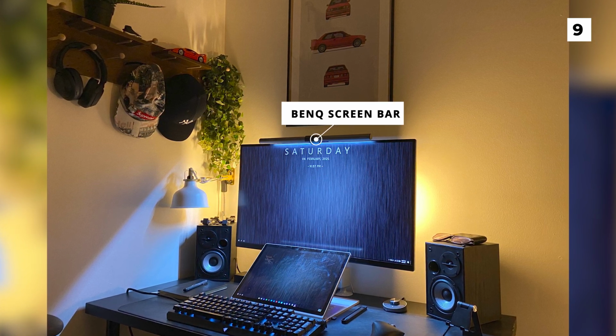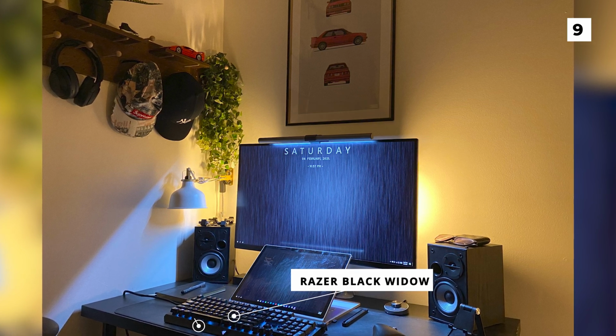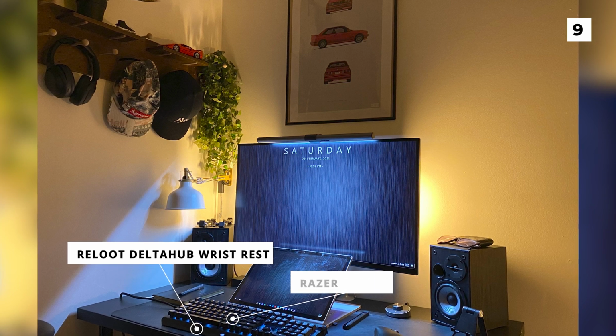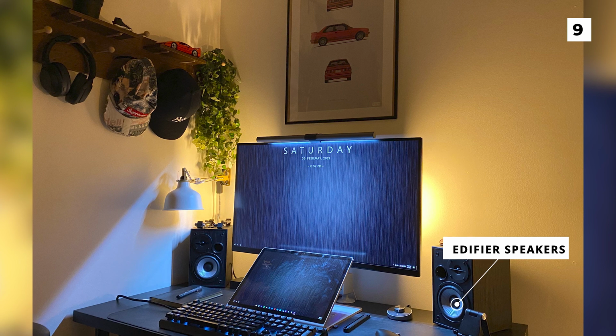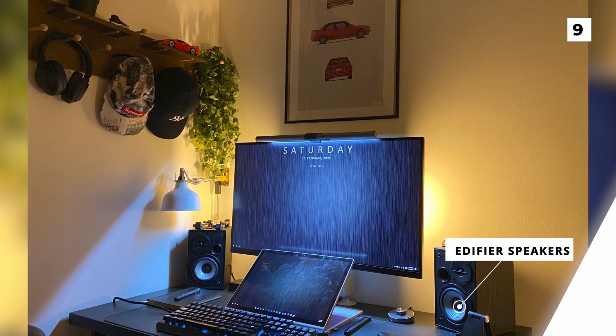They've also got what seems to be a Razer Black Widow with a very comfortable looking Reloot Delta Hub wrist rest. Last but not least, they also have a pair of good yet affordable Edifier speakers. They've also got an amazing wallpaper on the wall that really helps bring together the aesthetic of the build.